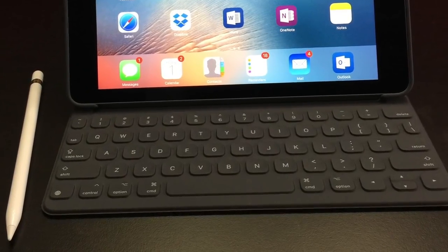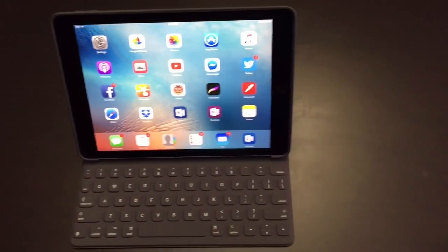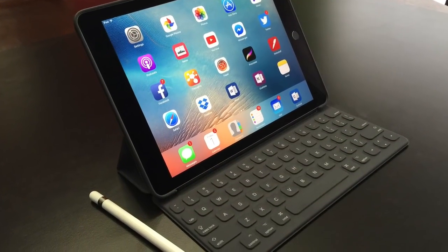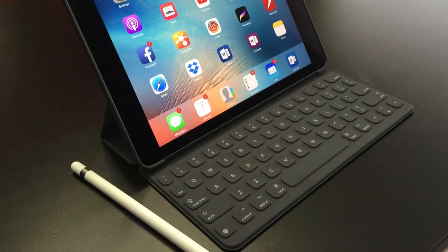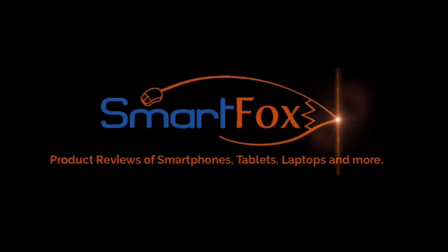And what are the main differences between this new 9.7-inch iPad Pro and the 12.9-inch version that Apple announced late last year? Today we're going to be answering those questions, as well as doing a full review of Apple's latest iPad. So check it out.